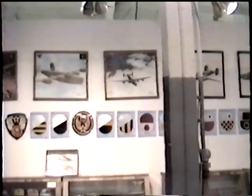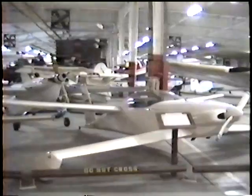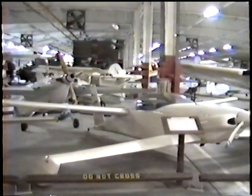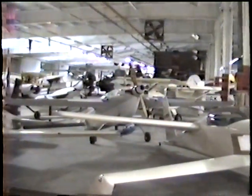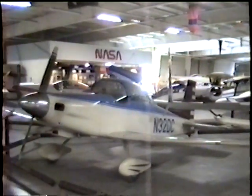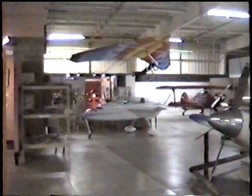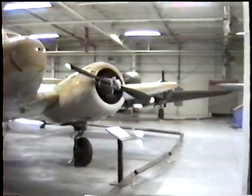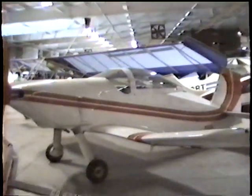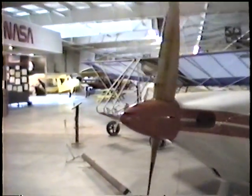Mr. Thomas must have been a Liberator pilot and a P-40 Warhawk pilot. The light is not too good in here, but we're going to do the best we can. There's an awful lot of aircraft here. This is a big hangar. For Thorpe, we'll just take a walk down through this museum and get an idea of what everything looks like.